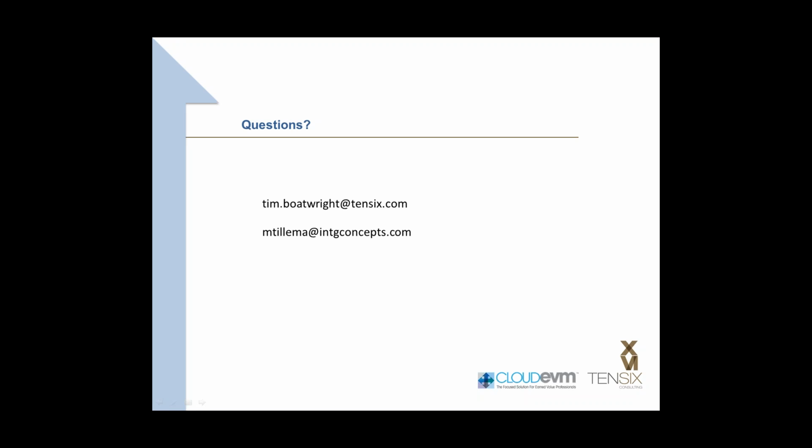Who can change data in CloudEVM? Well, that's a good question, because being a web tool, it's so much easier to configure the usability, the user interface, and who can access what. We have three levels. We have an admin user that can do everything, set up databases, set up mapping templates. We have a regular user that can do what you saw me doing with the import process. Then we have a report-only user that looks at variances, looks at the reports, looks at the cube, and that kind of thing.